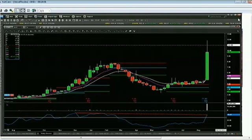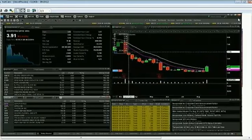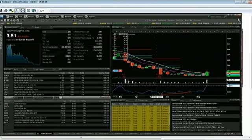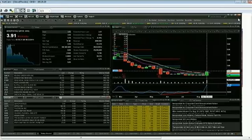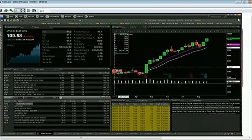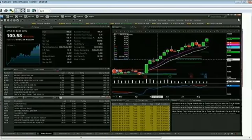Aeropostale, ARO is the ticker symbol. It's trading out right now at $3.57. That's off of last night's close at $3.91 out there. This had some pretty decent volume out here. Let's see, the low of yesterday's trade was $3.17. It's trading at $3.57, so no big deal out here. Apple trading down just a bit. It closed at 100.58. It's off about 0.3%, trading out at 100.27.